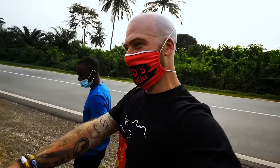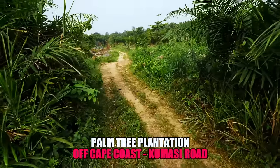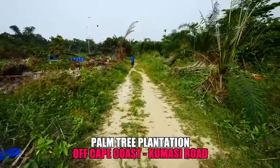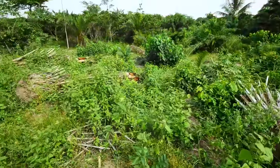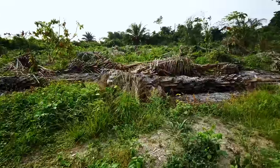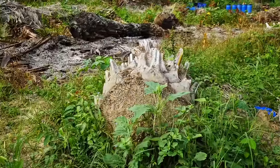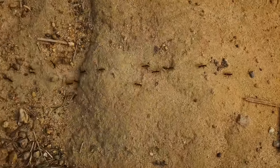Guys, you would never know this is here. Literally, look at the hole. This is it. Because the bush is so thick, you would never see it. Walking into the bush, you can see over here to the right and the left are the old palms. So they cut the palm down and they get the trunk and that's where they tap it. Basically, it's like the sap, right? And here on the floor, my God, look at these ants, huge ants, monster ants. Be careful, they do bite.